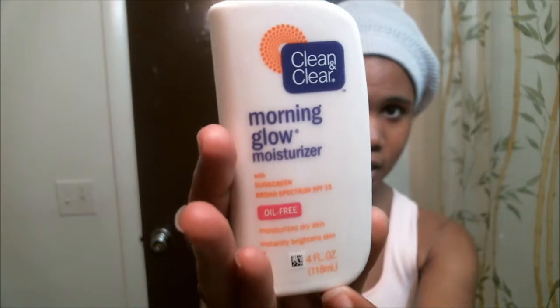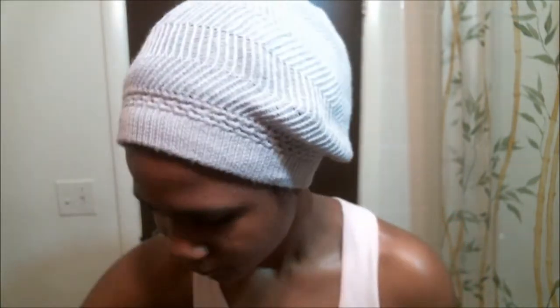Next thing I got was the Morning Glow Moisturizer, also by Clean and Clear. This has sunscreen with SPF of 15. It's oil-free, moisturizes dry skin, and instantly brightens skin. Woohoo! Oh, and it won't clog your pores. How wonderful. Also, I've never tried this. I finally found a moisturizer, so I'm really happy about this.